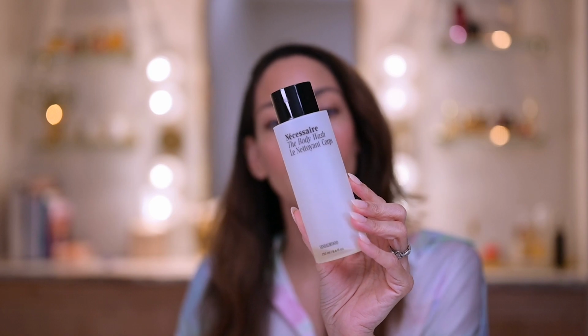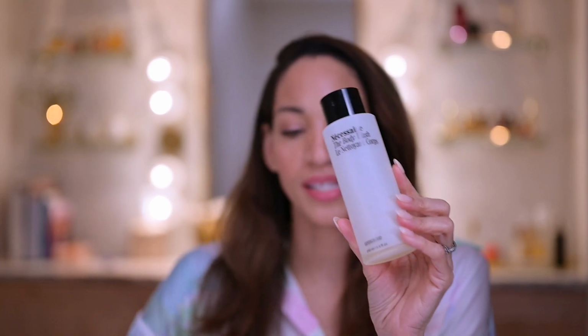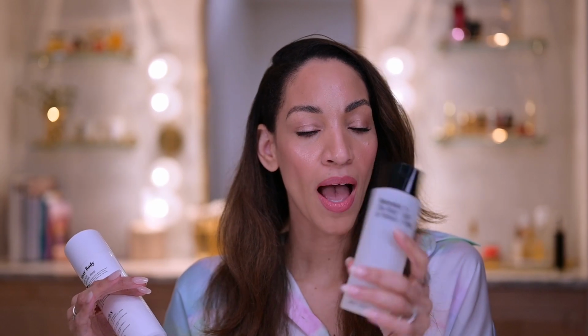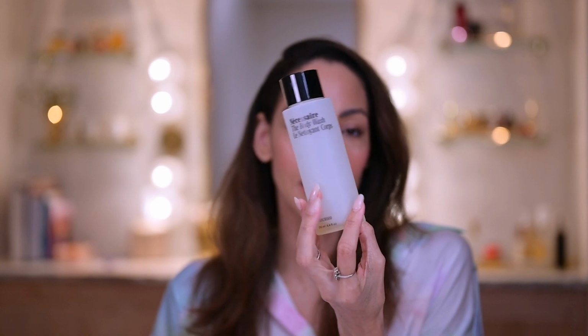Now I have from Necessaire, this is the body wash in sandalwood, and I also have the body serum. On the body wash, I did like the sandalwood scent, so did my husband. I would like to try the eucalyptus next. This was really great. I feel like my skin felt really nice after using it and after stepping out of the shower. And remember I said I'm a boiling shower girly, so a body wash is going to help my skin not feel like it was boiled. That's great. So I'm going to repurchase this, the eucalyptus, because I want to try that fragrance next.